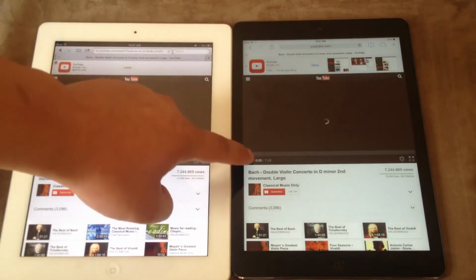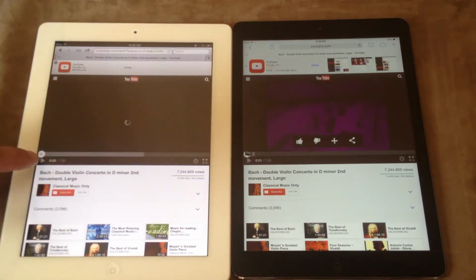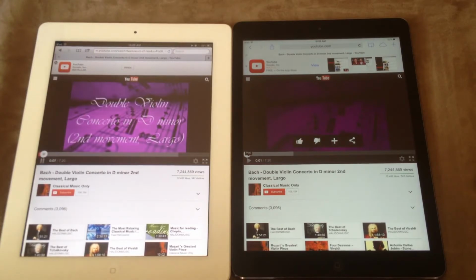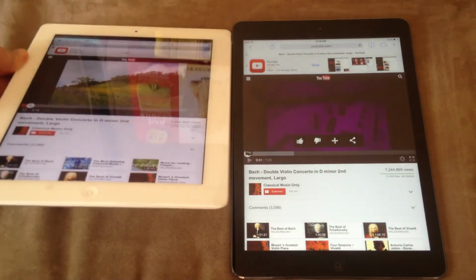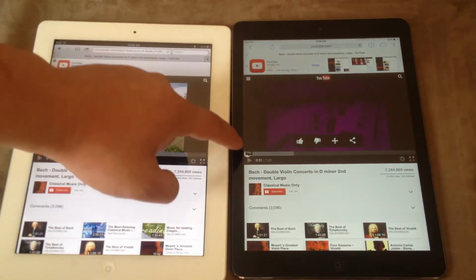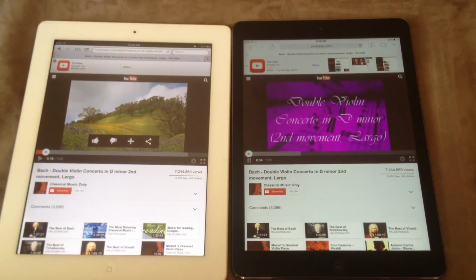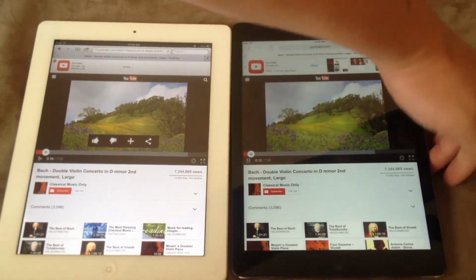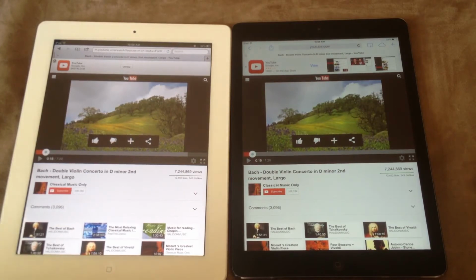Quality of the speaker seems similar to me. So we'll start first with the iPad 2. So now let's try this one. I really can't tell a difference. So you might be able to tell a difference, but basically the speakers seem about the same. iPad Air might have a slight advantage, so I just wanted to do that test.